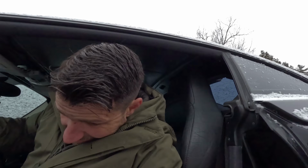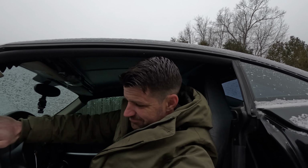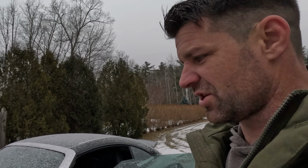Without a hitch. This car sounds so good, by the way. All right, let's go to the auction and see if we can sell this thing for a profit or if it's gonna be a loss. One hour later, we are at the auction.